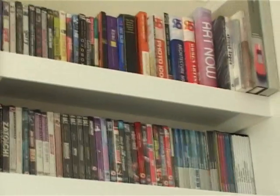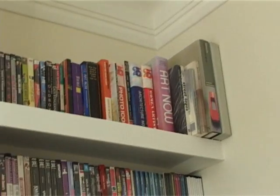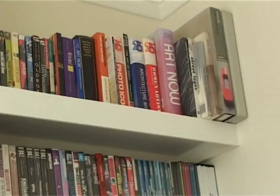Some DVDs up there, my art books. It's my pretentious shelf, my pretentious art books. There's a poetry book there, that black book there, that's not mine. I didn't put that there. It's the one bit of space I've allowed for other people.